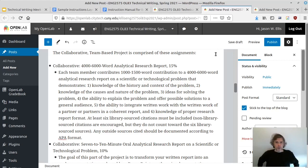So again, the biggest part of the collaborative team-based project is the 4,000 to 6,000 word analytical research report. That's 15% of your final grade. Each team member contributes 1,000 to 1,500 words to the overall 4,000 to 6,000 word analytical research report on a scientific or technological problem. And remember, that scientific or technological problem needs to be something relating to what you're studying and what your career goals are. And you all, as a team, will decide on what that problem will be. And this week's weekly writing assignment will generate some options that you will choose from.